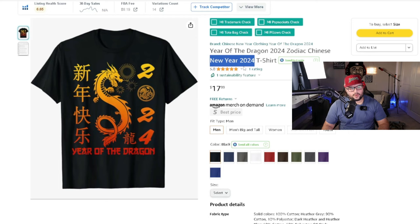And look at this cool design. This is one thing as well: if you create a really cool design, you don't even have to put 2024 on it, right? Because once you put 2024 on it, it's only good for 2024. But if you keep it more general, like just a dragon on there, you can possibly create an evergreen design that will sell all year long. You can see what they did with the colors and stuff like that. Really cool design. I think it's cool.